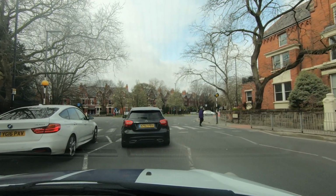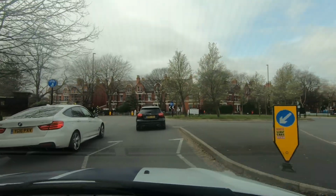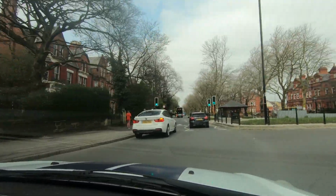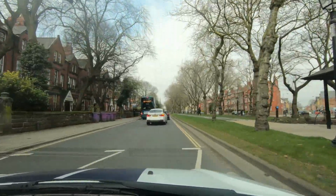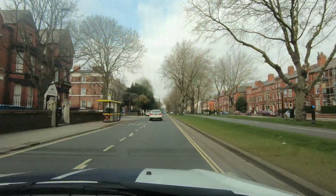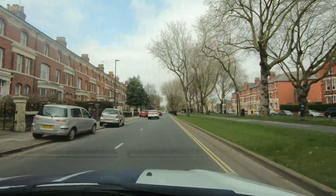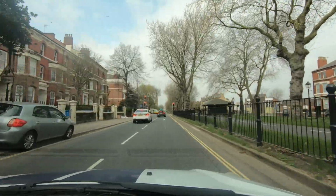Liverpool is a city which has seen many changes over its long history. It's seen many changes in my lifetime, and many changes since the 1980s. This road which we are now on is Princess Road, and the central reservation was drastically changed in 2020. It's had a cycle lane fitted, and it's got a pedestrian lane, and it's generally been tidied up. It took quite a while, but it looks a lot better than it did.